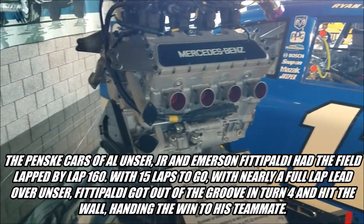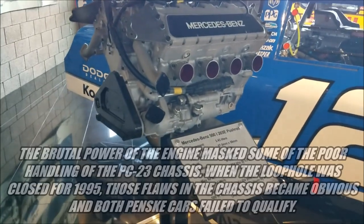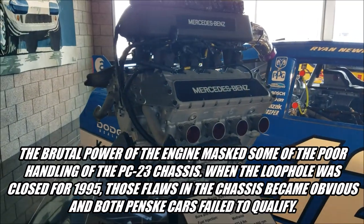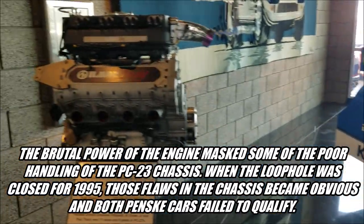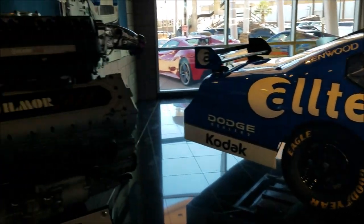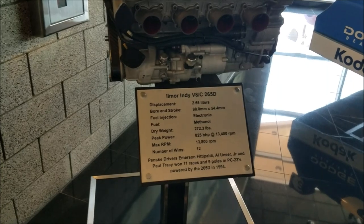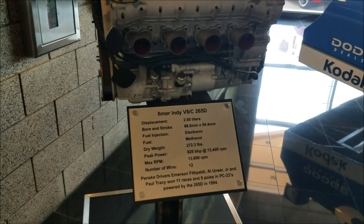This thing had so much more power than everybody else. It was astonishing. And then they promptly closed the loophole, and Penske failed to qualify at Indy the next year. So that's a really neat piece of history right there. This is the engine they ran for the rest of the '94 season. This is the legal normal one.